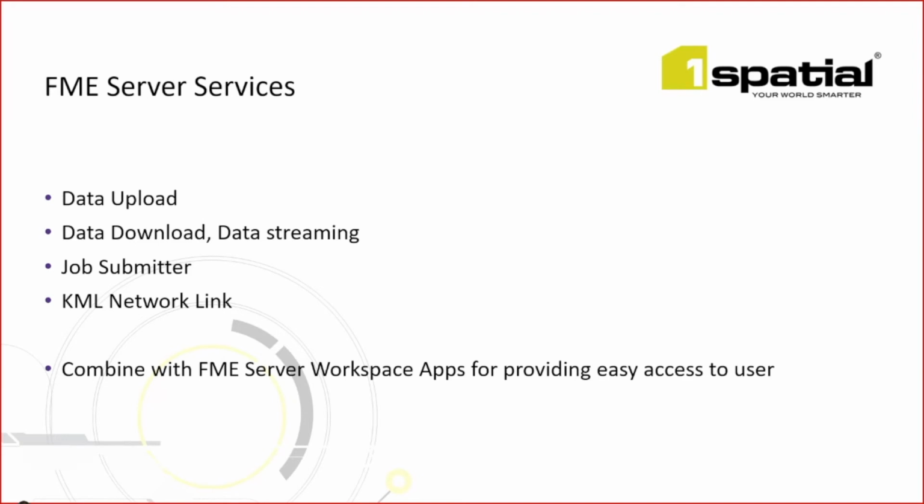Under the hood, FME Server provides us a range of functionality to give us access and ability to move data in and out of the platform. These services listed here are out of the box FME services. So when you're publishing a workspace to FME Server, you can select one or more of these type services, and this really determines what your workspace will do when it runs on FME Server. Whether it's taking data in, pushing data back out to the user, perhaps just submitting a job or a process to run, or even streaming data back through a KML file.